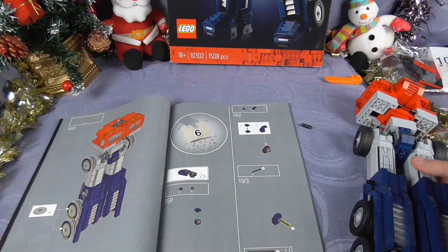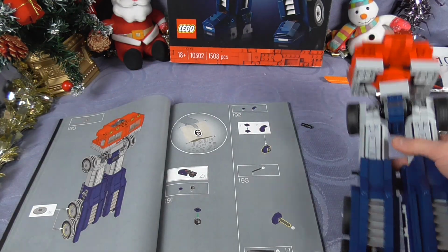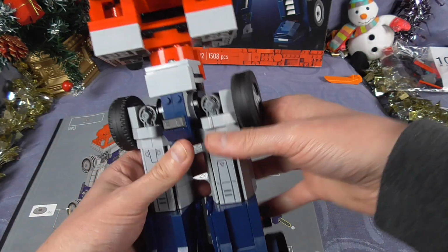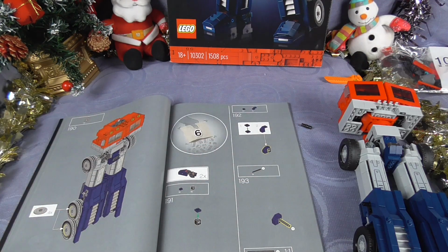Bag five, and yes, bag number five is done. So this was basically his other leg and his wheels. So yeah, he's taking shape, he's getting there. I'm going to grab a quick cup of tea, then I'll be back.